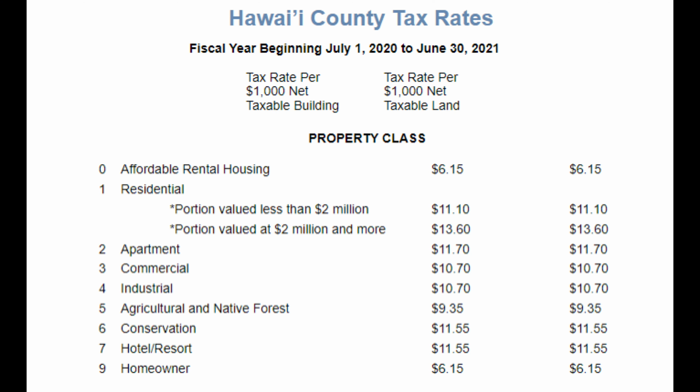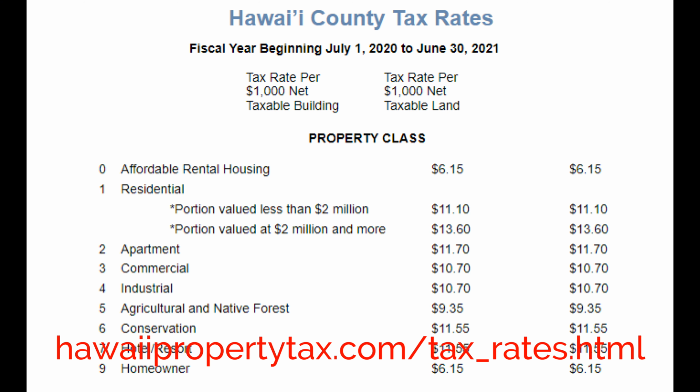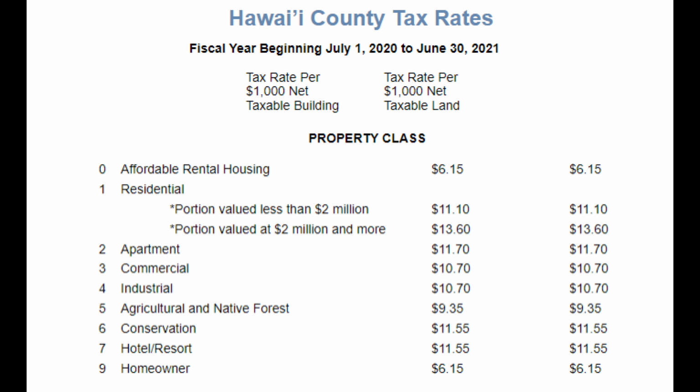So if you want to calculate your taxes based on last year's tax, you can go to the County of Hawaii Real Property Tax Office. Their website will have the property tax rates on there. Remember, this is for the prior year, and the rate for this year may change in May.